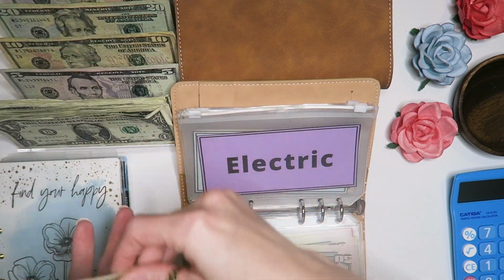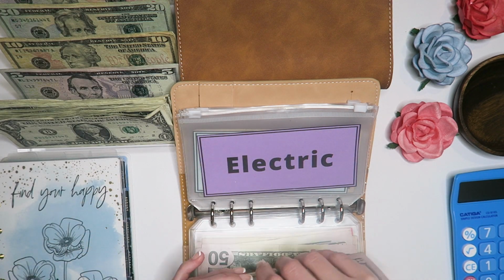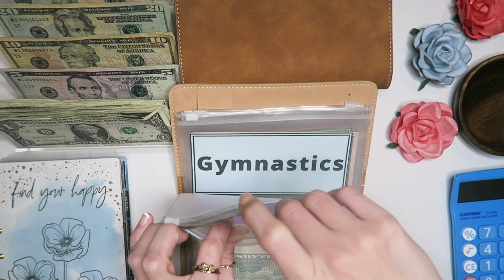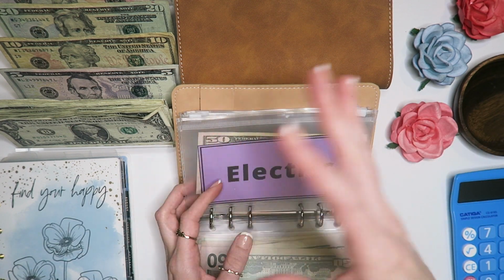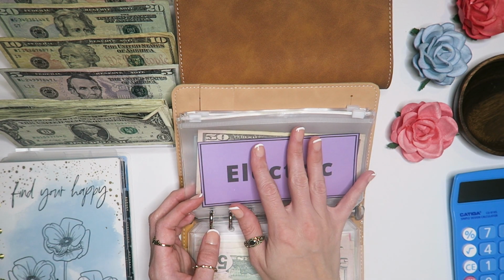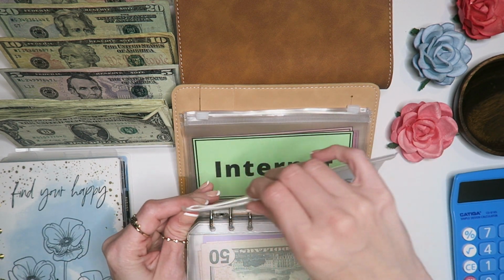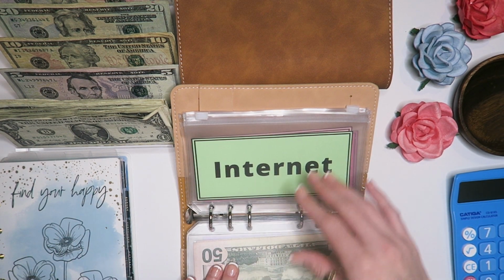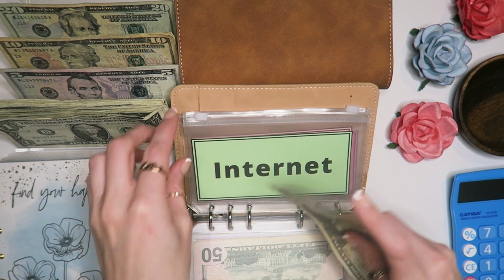Electric, we are putting 150, 50, 150 in electric. That will cover all of our electric for this upcoming month. I pay everything a month ahead of time. I just slowly stuff it for the entire month leading up to when it's due. So I just pay everything up on the 1st, whether it's due or not. I just pay it and it's done for that entire month. Gymnastics, we're not stuffing anything in here because it already has $100, so it is completely stuffed. Internet gets 70, so 50, 60, 70 for internet.